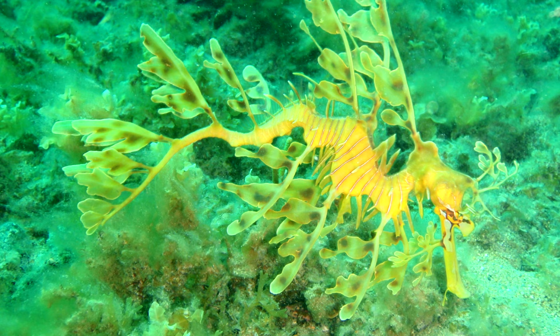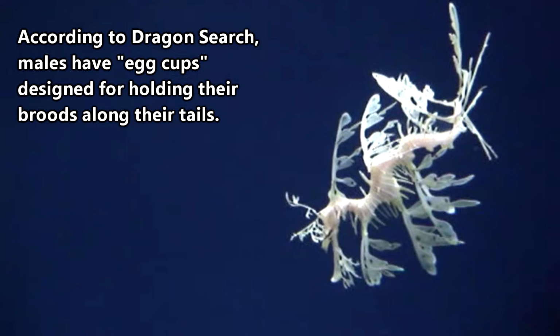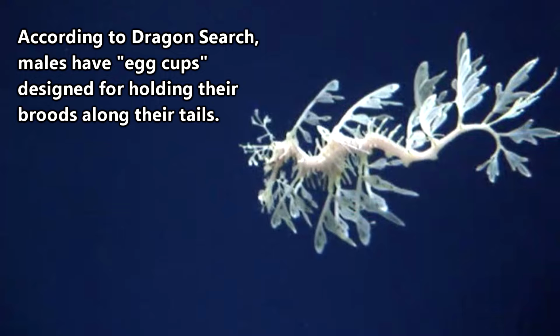Like seahorses, the male leafy sea dragon is in charge of brooding the eggs, though he doesn't possess a pouch the way a seahorse does. A female leafy sea dragon will produce somewhere around 200 eggs that she will transfer to the male. The male fertilizes the eggs during this transfer and places them along the underside of his tail. His tail is equipped with egg cups, or small indentations to hold them close. He'll raise the eggs for about a month, at which point they will begin to hatch.